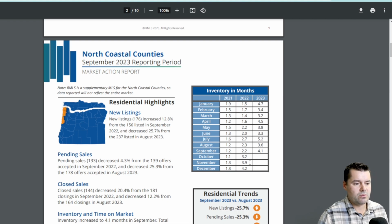So we've definitely been in that territory for a while now, but one thing that is a little bit strange, we saw it last year, and I'll get to a reason why in just a moment, is inventory ticking up around this time of the year for most of the country, and the Oregon Coast not necessarily being an exception. Oregon Coast is going to be unique from a lot of other places, especially in Oregon, but for the most part, inventory tends to go down in the wintertime. People don't like to sell around the holidays.